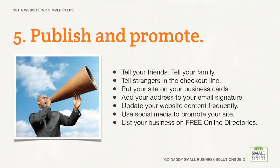So the final thing here, publish and promote. This is the exciting part because you're going to tell everybody about your website. And I mean it. You're going to tell everybody about your website. You've already been doing it for your small business. Now you're going to tell everybody about where to find out more about you. You're going to put it on your business cards, and you are going to put it on your letterhead. You're going to put it at the bottom of your email signature.